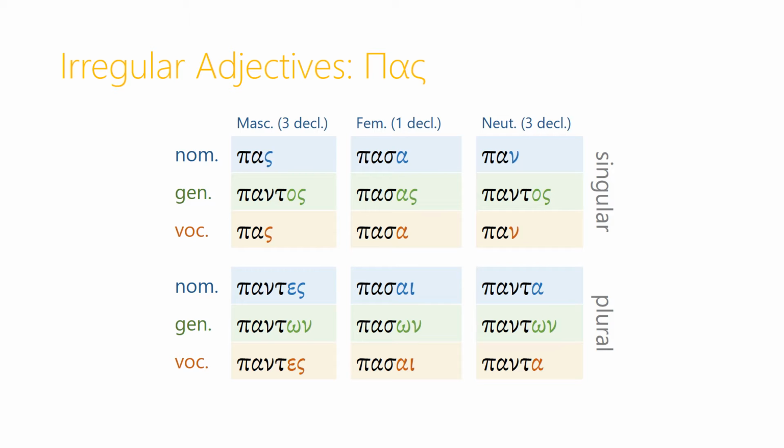But the forms actually, once we learn the nominative forms, are quite regular third declension forms. In the masculine and neuter, where we're dealing with third declension, the real stem is pant, and so we have for the masculine pas, but then pantos, pas again for the vocative, and in the nominative plural, straightforward third declension endings: pantes, panton, pantes. Similarly for the neuter, pan in the nominative, but then pantos in the genitive, and in the plural, panta, panton, and panta.